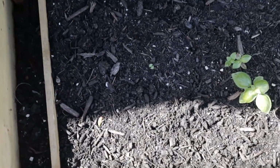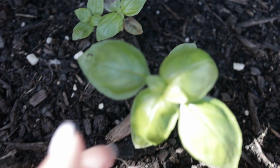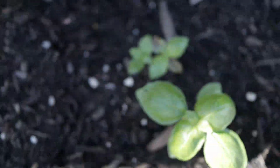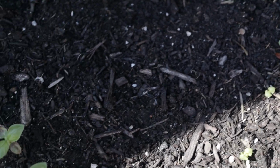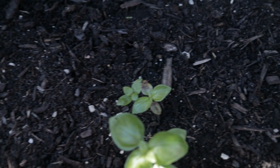Moving on to the next bed, you can also see some of these Genovese basils coming out. Now, these ones were the original ones I planted out. You see these are a little bit bigger over here. The little ones that you're just seeing sprout out are ones that I planted out the second and third time, because I think they were getting eaten. There were a lot of seedlings without little heads on them, which is usually indicative of slugs or caterpillars or something like that.